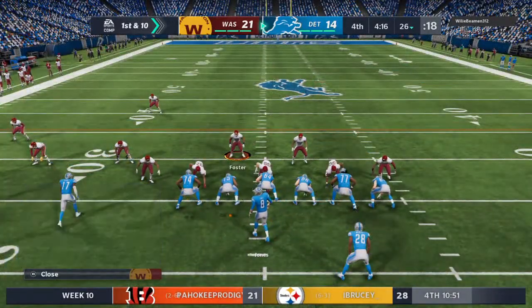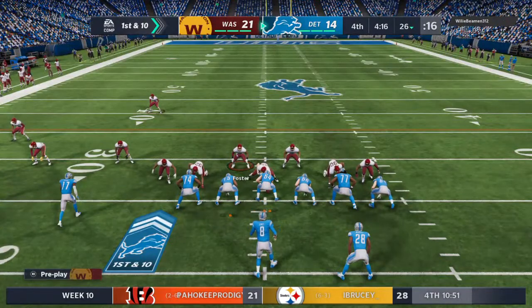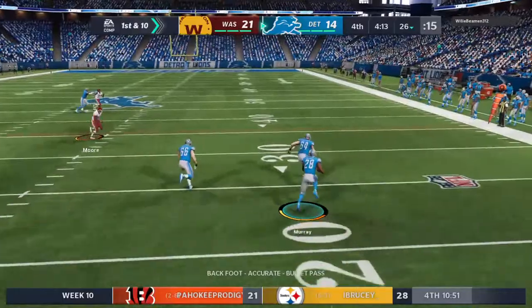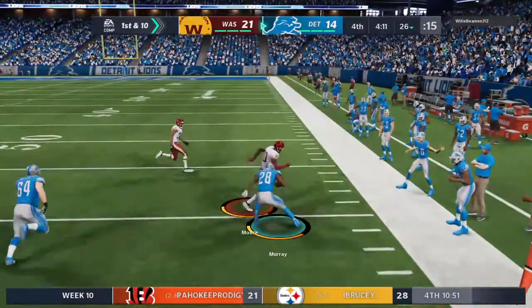The Detroit offense ready to begin their drive. Well, the defense got its job done, forcing the punt. Now the formula is pretty simple. They need to find the end zone here. A field goal doesn't help them much.